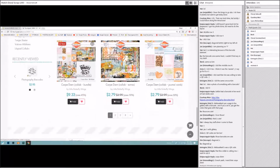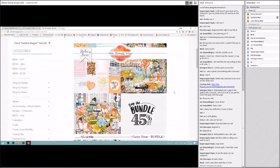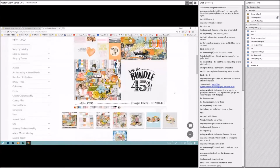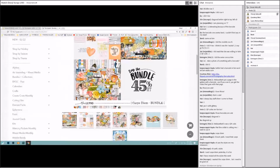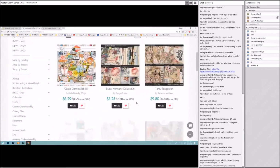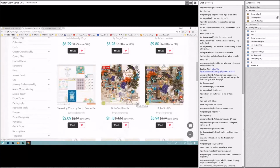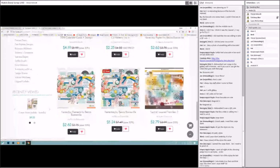Ooh, Carpe Diem. Jan says she needs the Carpe Diem. Kat says she always ends up buying stuff when she comes to these. Apparently we're enablers. I think I already have that one. At least the barcodes are cheap on sale, only $2.07. I'm not enabling a $29 template set like I did recently.